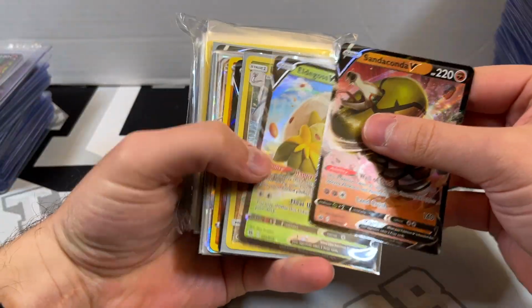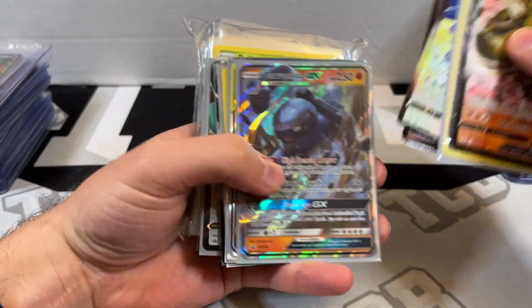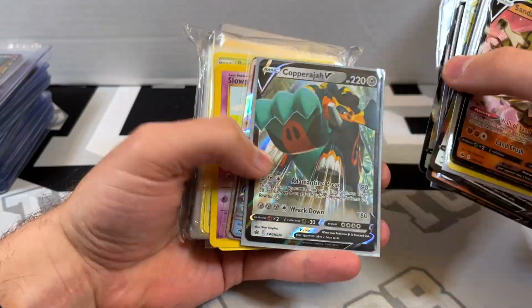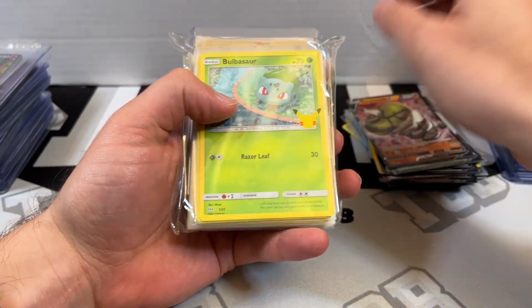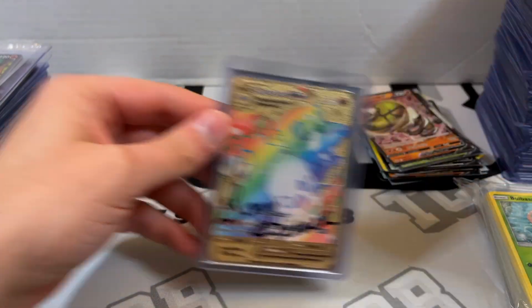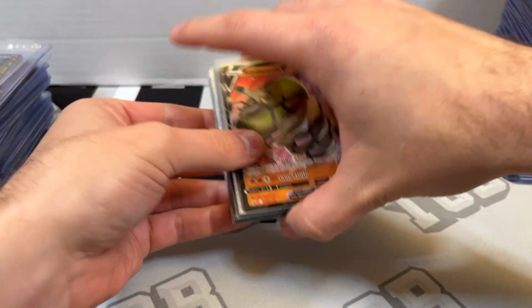Some of the stuff is just sleeved because it's on the lower end. Some of the stuff isn't even sleeved. Pikachu and Zekrom GX is pretty cool. But some of the stuff is pretty cheap. Some of the stuff I'll go through and it'll actually be worth something. Charizard VMAX. The gold was autographed by somebody. I think that was Gary. I can't remember for sure.